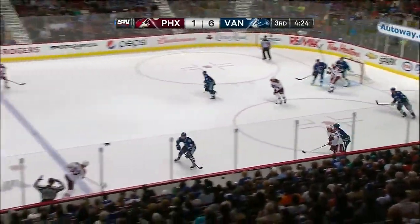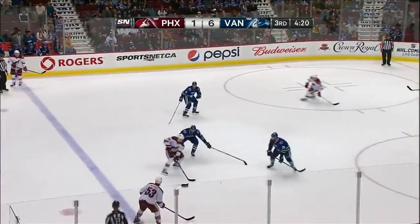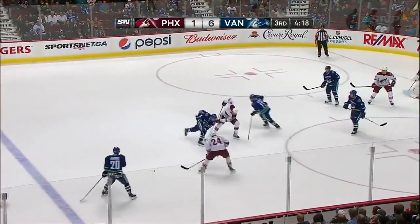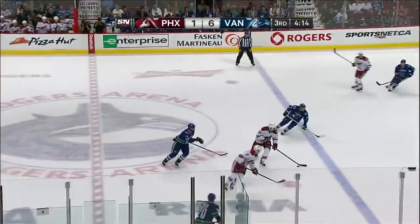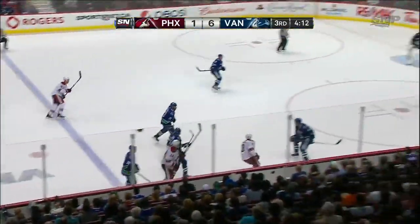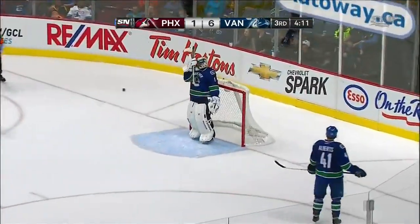Tracks the puck down on the near side. Morris, left point, Yandle. Here's Chipchura. Tried to step through a couple of Canucks. Was checked. Kessler brings the puck to center. He's checked by Keith Yandle. And Chipchura flips it back in, but Yandle was in ahead of the puck. And the whistle blows for the offside.